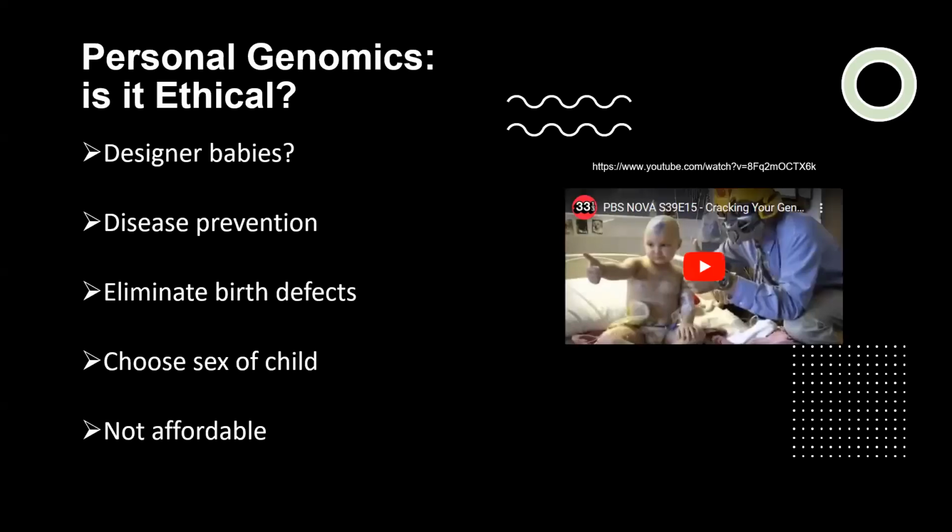So is personal genomics ethical? Will there be a time when we will be able to design our children, give them the hair color or eye color we desire, maybe even choose the sex of our child? It could be a possibility, maybe not in our lifetime, but it might be available in the future. Next is making it affordable to the masses and not just to the wealthy.